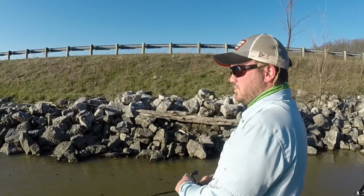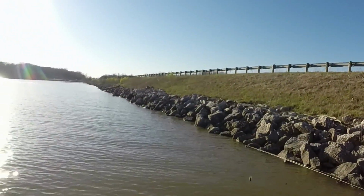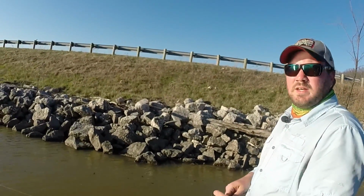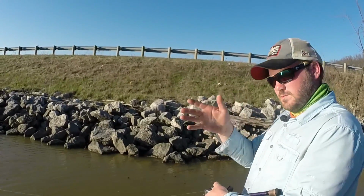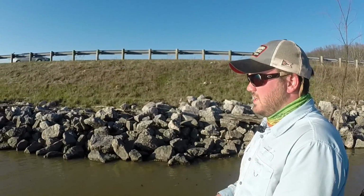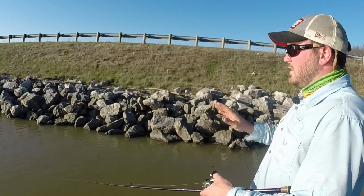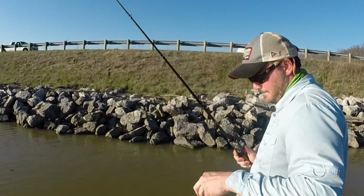Now we've got a super long riprap bank here. We fished about halfway down, but there seemed to be a 75-yard section that's really held these fish, and that's the section that's closest to the bridge where you can go under the road. So I think that's a great indicator of what these fish are doing. I think they're probably pulling up from the creek channel onto the rocks, and then they're moving towards the bridge to go under it.